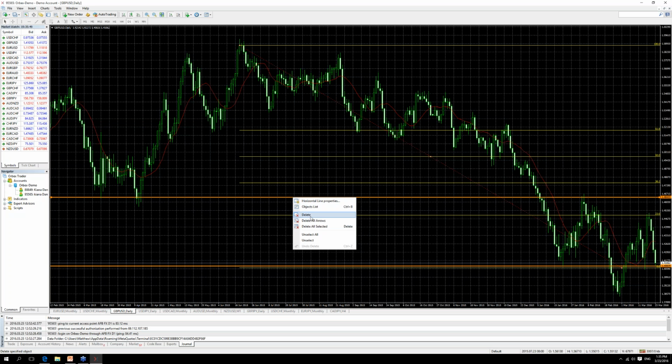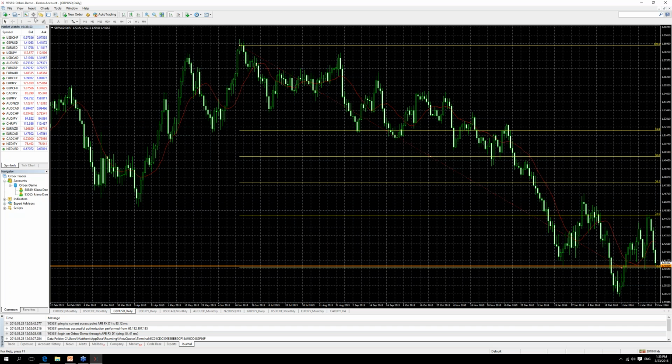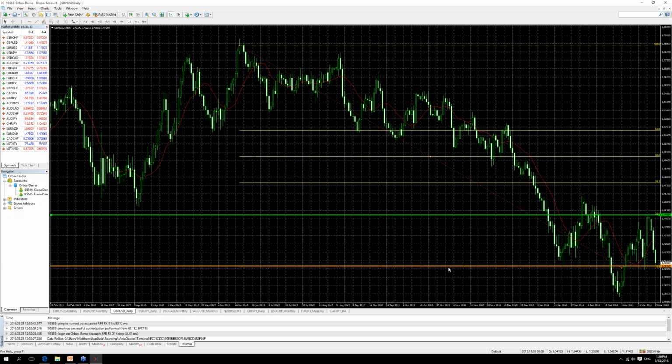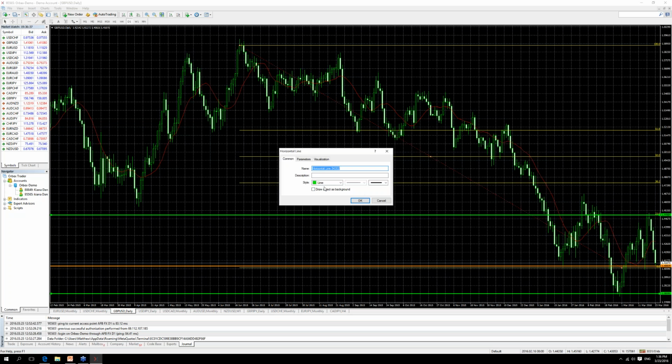All right, I'm going to delete this one. I'm going to draw a new horizontal line on this Fibonacci retracement level, and we are going to paint it green because this is now a resistance. The orange lines, if you have been following my videos or you are a member of Investiva, you would know that I show resistance levels in green, pivot levels in orange, and support levels in purple.